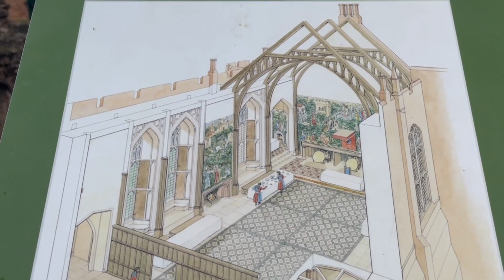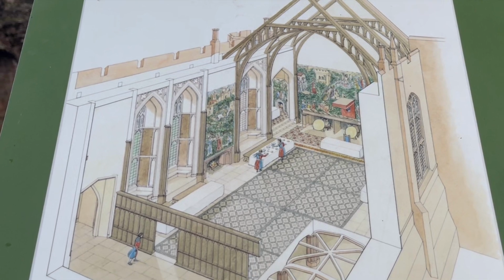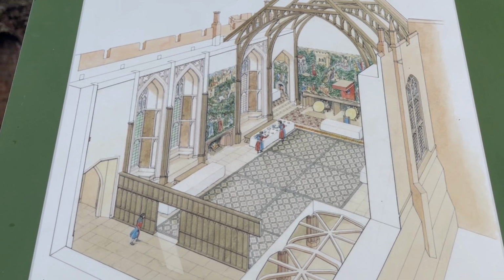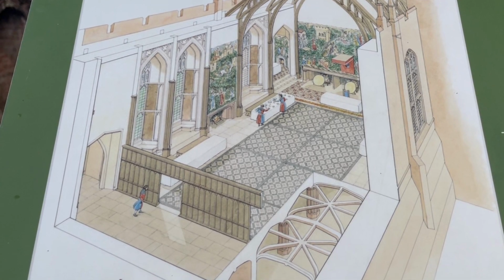This is the Great Hall. So they would have had really high ceilings, tall windows all around the room, and no less than 6 fireplaces around the room as well. So this is a picture of what it would have looked like, and this is what it looks like now.